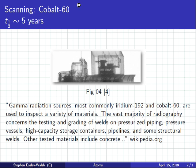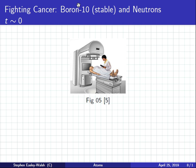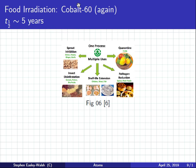Next one. This one here, this is boron 10. Well, actually, hang on, do you need this one? No, you don't need this one. This is for biology. This one I think is good, because this could be like EAP.